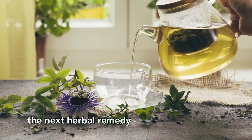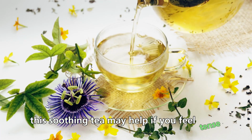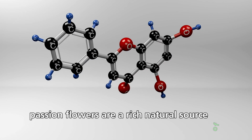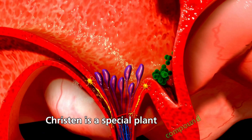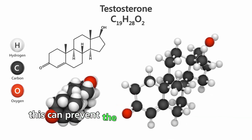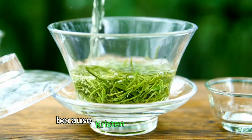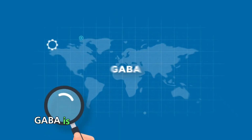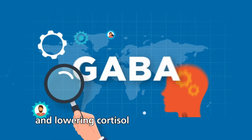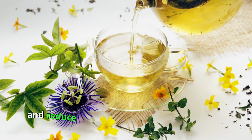The next herbal remedy is passionflower tea. This soothing tea may help if you feel tense, stressed, or anxious. Passion flowers are a rich natural source of chrysin. Chrysin is a special plant compound that helps balance hormones like estrogen and testosterone. This can prevent the prostate from growing larger. Passionflower is also one of my favorite remedies for stress because chrysin activates GABA. GABA is a brain chemical that relaxes you by calming the nervous system and lowering cortisol, the stress hormone. Drinking passionflower tea can help the prostate and reduce stress.